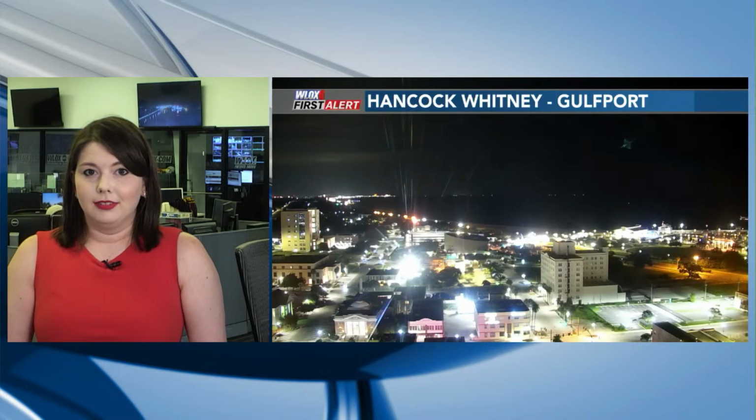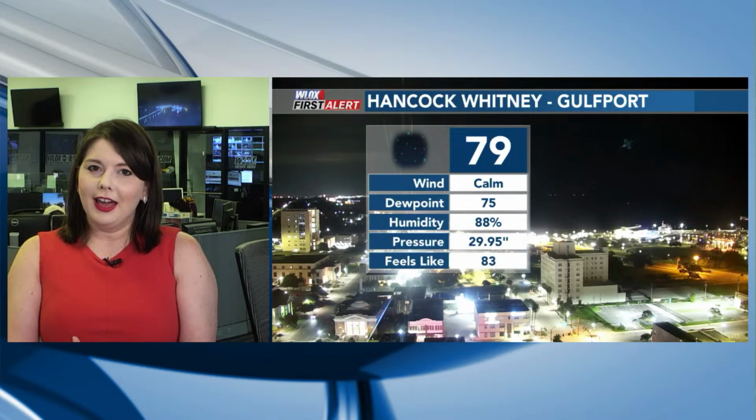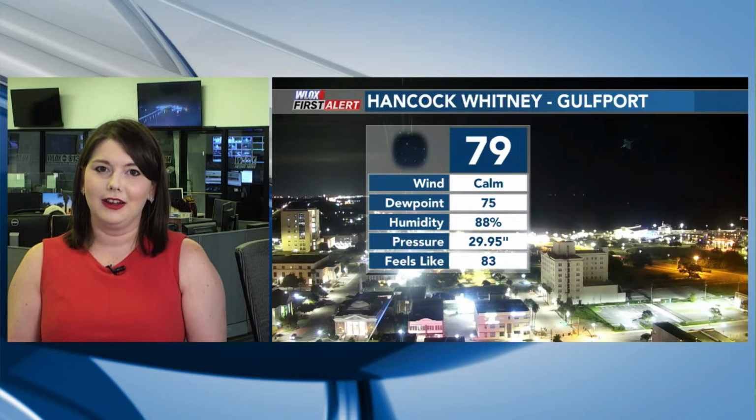This evening, nice, quiet. This morning, if you were up early, it was really nice outside. We had temperatures in the 60s and low 70s. The humidity was low. As far as I can tell, the humidity has increased quite a bit. We have dew points back into the mid 70s, so the mugginess in the air is returning just in time to kick off the work week, but temperature's not too bad. We're in the upper 70s, it looks like, in Gulfport. Eventually, we'll drop down into the low 70s on the coast. Some upper 60s still possible farther inland.